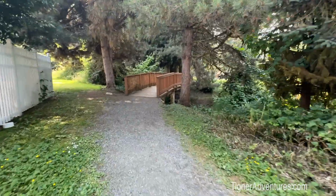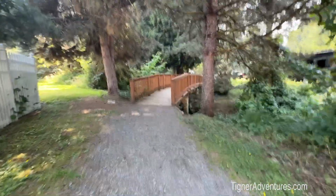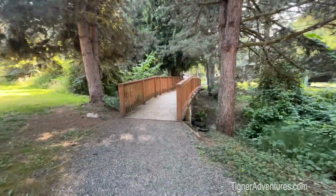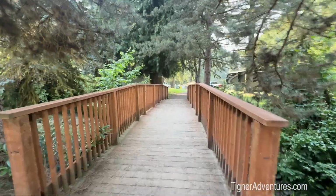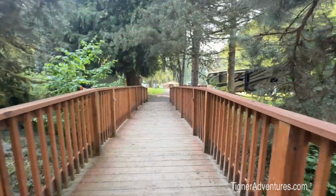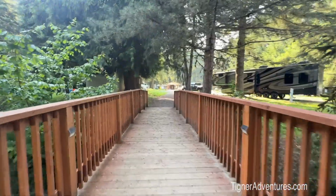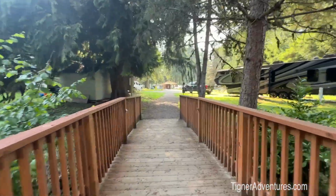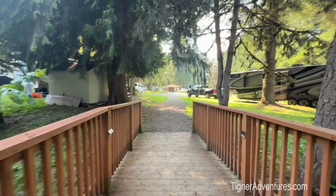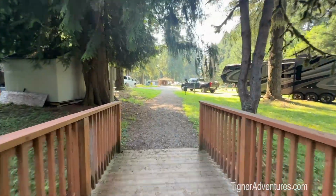We have this cool path through here. It's a shortcut to the camping area on this side of the highway. Come right over here to the swimming pool and everything. Instead of walking down the road to get around the area, we can just take a shortcut right through this path. This is pretty cool.